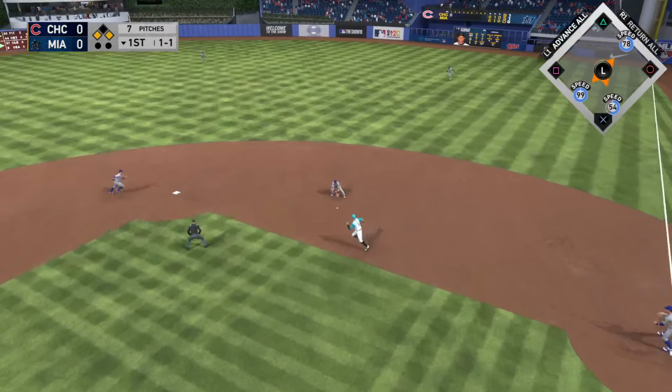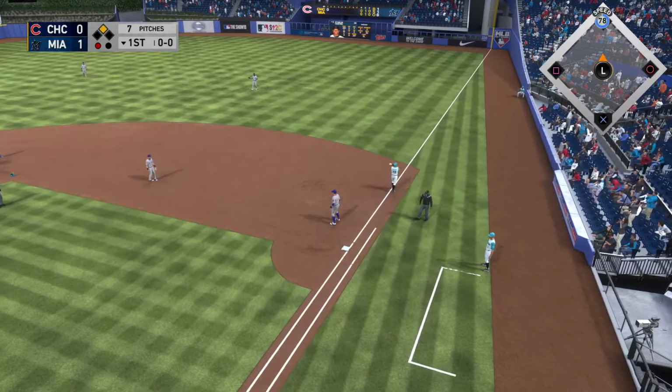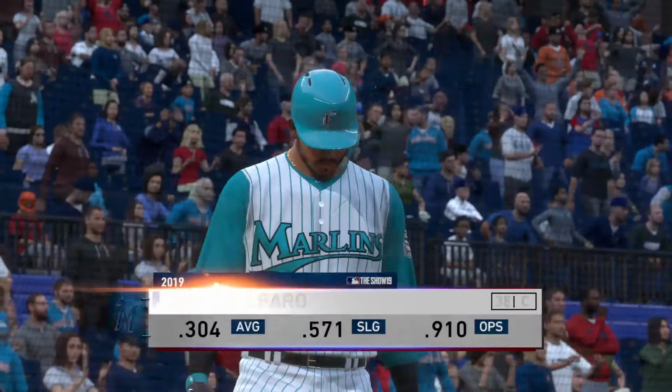Ground ball to second. This could be 2. Oh, and he can't pick it up cleanly. And a nice job to stay with it. A run is across to score, but they are able to get the first out.